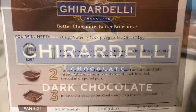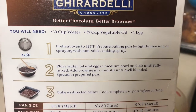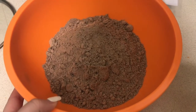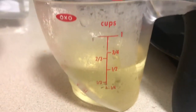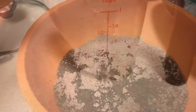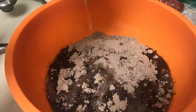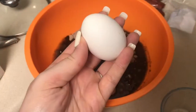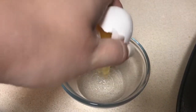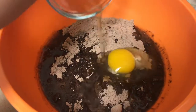And then I'm making these Ghirardelli dark chocolate brownies, and I just need to set my oven to 325, and I put the brownie mix into a bowl, and I used a half a cup of vegetable oil and went ahead and poured that in there along with a 1/4 cup of water. And then I'm also going to be adding in an egg, but what I do is I break the egg into a separate bowl, so that way in case there's any shell, I can fish that out. And then I went ahead and put that in with the rest of the brownie mix.